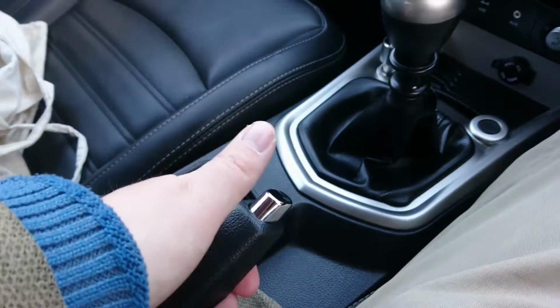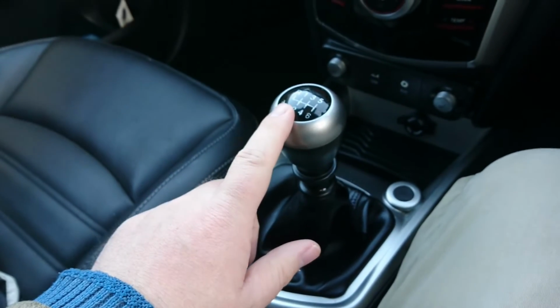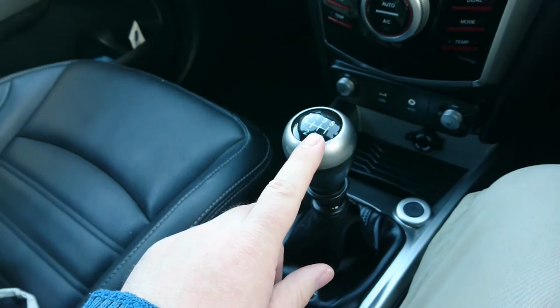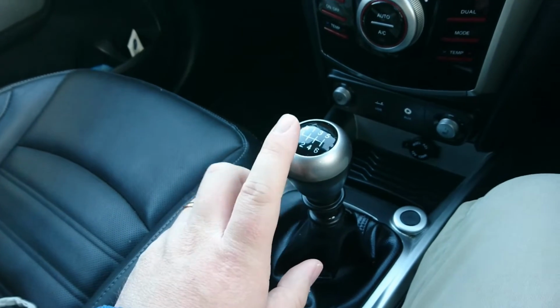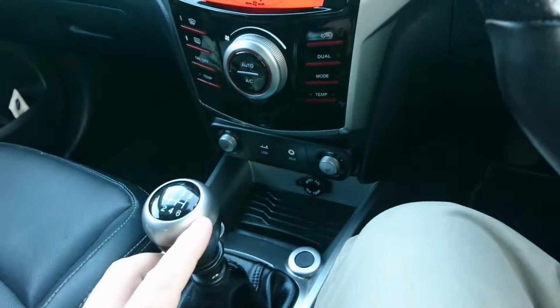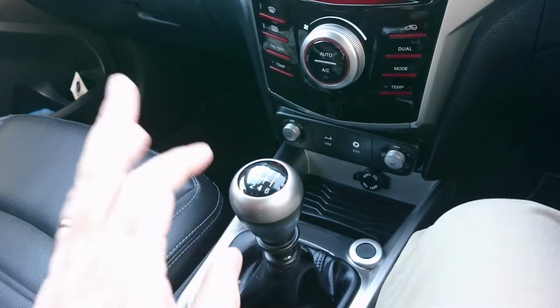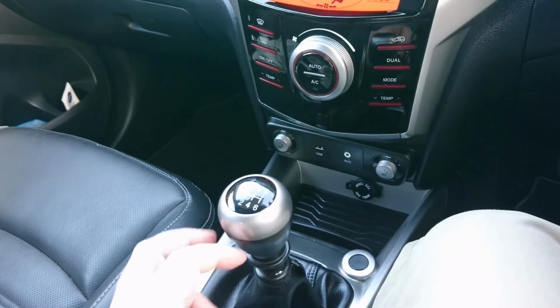So you've got the manual handbrake in here. I like manual handbrakes. Very fond of those. 6-speed manual. Now, I said earlier on I was going to tell you about the problem we've had with this car, the main issue. And the main issue is actually, well, it's the clutch slave cylinder. We'll have a look at it under the bonnet in a moment, and I'll show you roughly where it is. You can't quite see it, but I know roughly where it is.